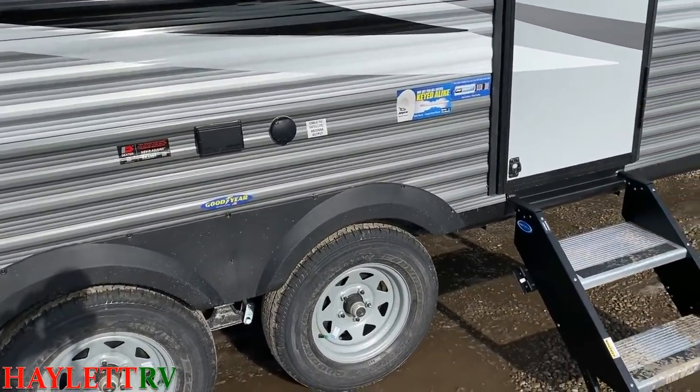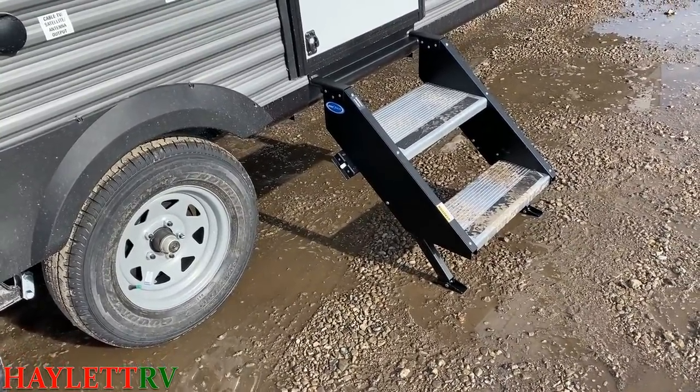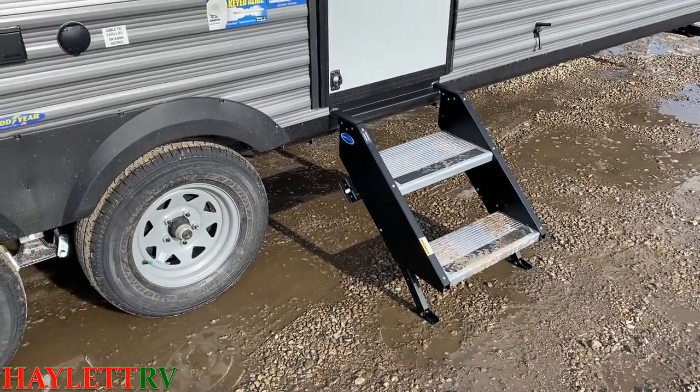And one more quick note. These steps right here are another optional piece of equipment, like that underbelly that I showed you earlier, things that we like to do for you here at Haylet RV.